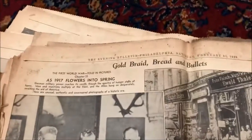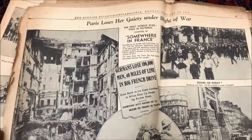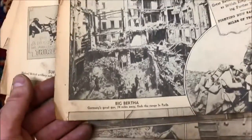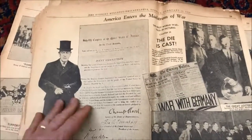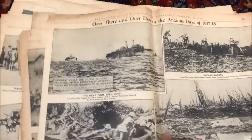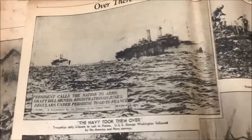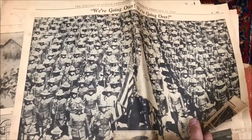So we'll just keep flipping through these. These are the main headlines. Each, as you can see, each day was a theme, and they have photos and information around that theme. Again, there's a totally destroyed apartment building. More about America's involvement entering the war, 1917 through 1918. The naval transports, the entanglements of the lines, troops in foxholes. Again, there's the over there theme with the Americans marching in formation to join the war in Europe.